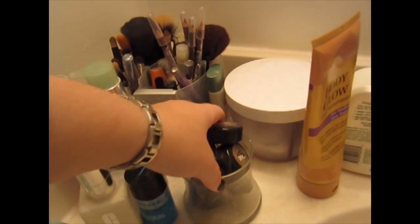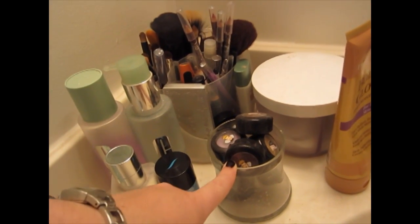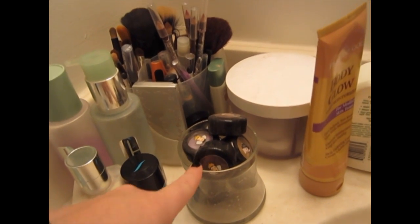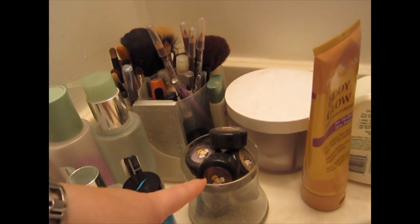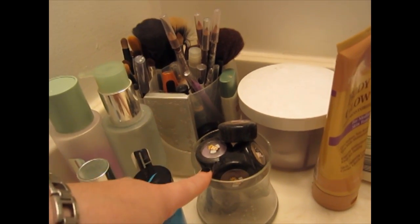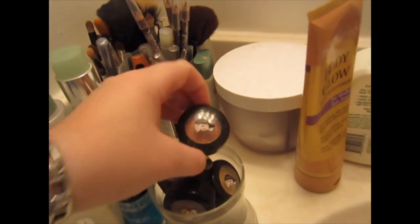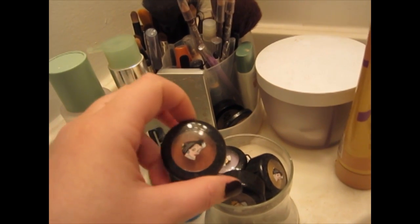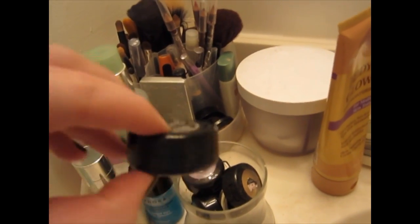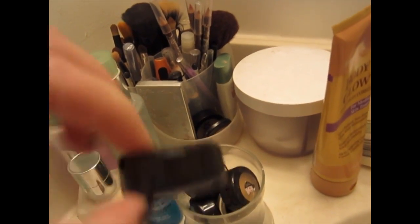And then I have this thing, which I got at Target, I think. Pretty sure I got this at Target. Just a glass jar where I have my loose single eyeshadows, mostly the MAC ones. I have a lot of the Venomous Villains collection. Cruella de Vil, that's DeVille. It's Evil Queen from Snow White, that's Vainglorious.